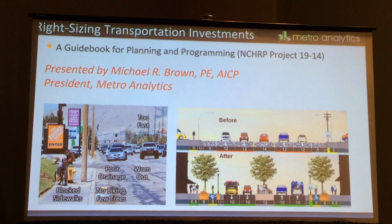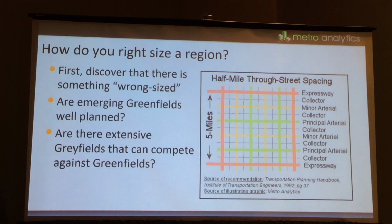I've got some really fun material for you on the design side. But right sizing fundamentally comes down to, okay, we're going to build something, and it'll exist when it's finished, and what does it look like? So that's what some of this stuff is about. And so the very first thing that I focused on in here was how do you right size a region?